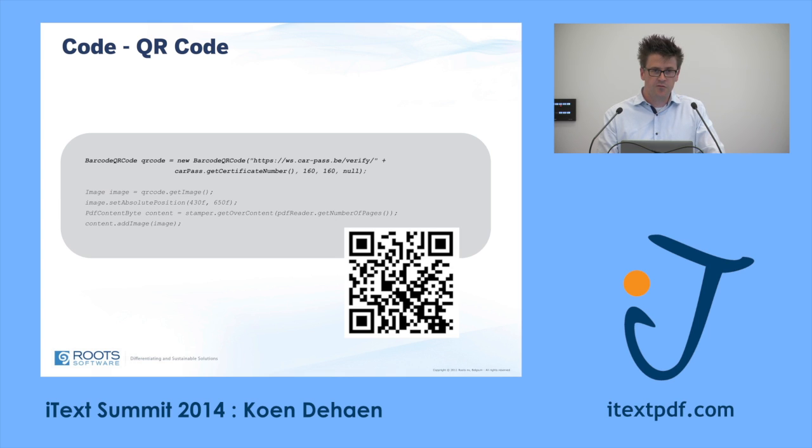Now, Carpass also gives the power to you to go very low level and to really dive into the PDF structure. Personally, I don't think this is for the faint of heart because you can ruin your whole document with a few lines of code. But we had the issue there that all of a sudden, by using different PDF templates, that our PDF template grew into a file of 3 megabytes. Now I can tell you the current Carpass templates are about 60K, I think, or 70K.